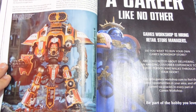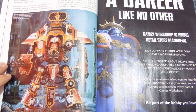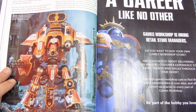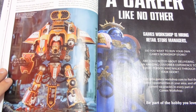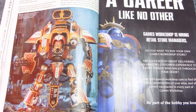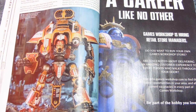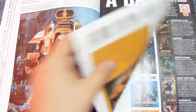And obviously, you can't go anywhere without seeing Imperial Knights at the minute. White Dwarf has got a lovely red and white Imperial Knight in. I do like that fig. I do keep meaning to get myself one. But it's a matter of do I get a knight or do I keep on building my Sisters of Battle army, which I know I can continue next year, but with plastic toys.